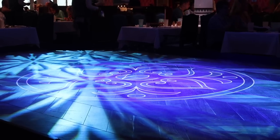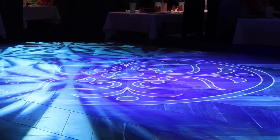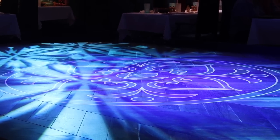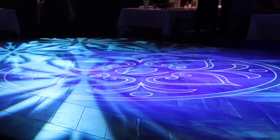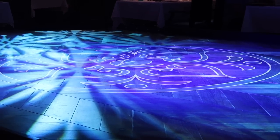So any of you Kingdom Hearts fans out there recognize those hearts? What in the world? Yo, that's awesome. I'm sure that was 100% not intentional. But that's still fun to see.